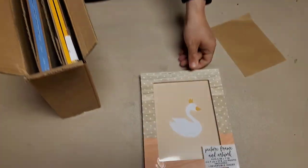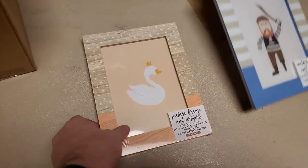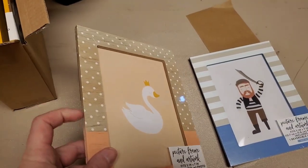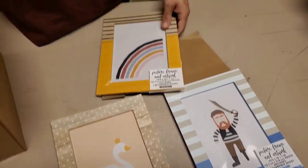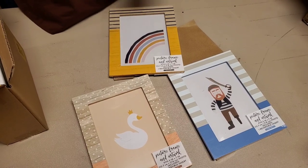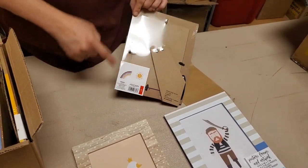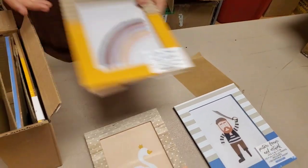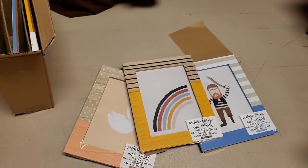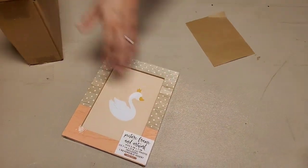Picture frames. So we got duckies. We got pirates. They're wood? I think they're wood. Yeah. And we got a rainbow. So you can use them for artwork, or just throw your kid's picture in there. Yeah, you can. A nice little picture frame. $3 frame, so we'll probably set it like a set of three. Something like that, yeah. Cool. So these are all picture frames.